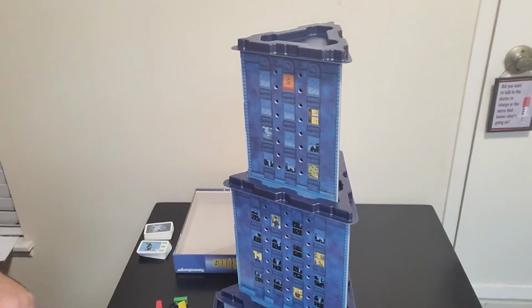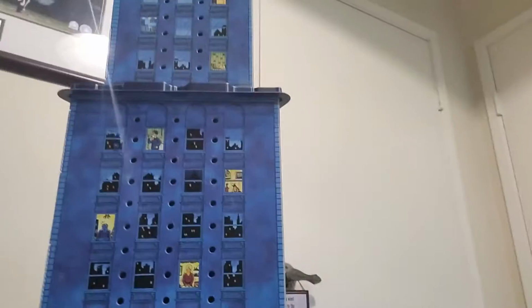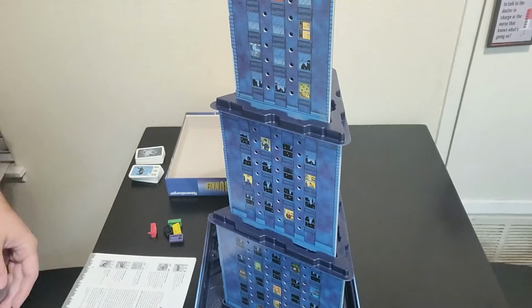And there you have it. There she is. Let's give you a closer look. And there it is. That's pretty cool. There is the building, all built up. Look at that. That is pretty darn cool. So you get yourself a 3-story building.